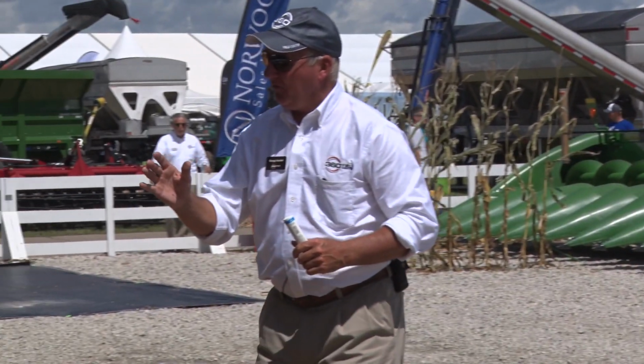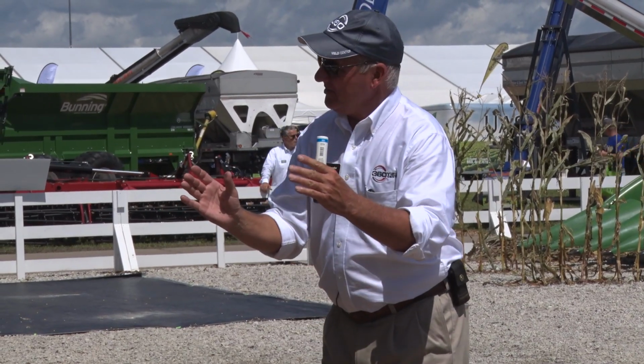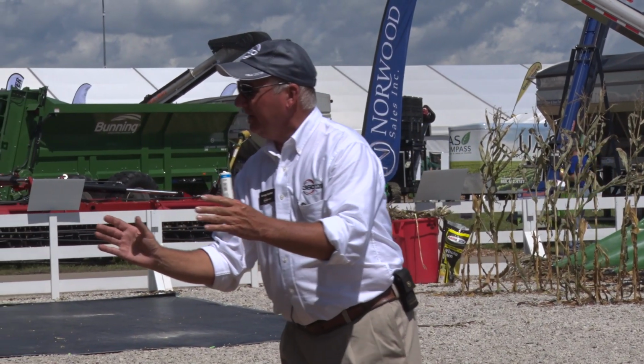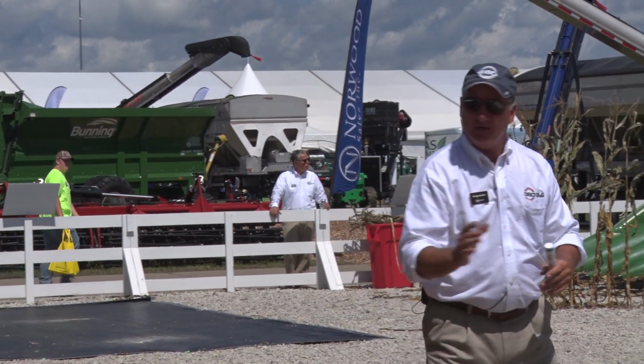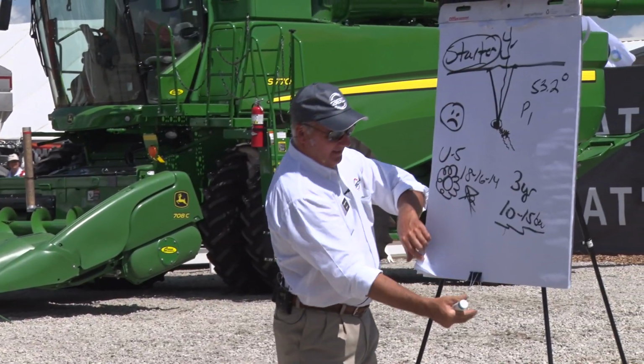Definitely mud beans before you mud corn. A lot of us learned that lesson the hard way. This year, it was June 1st and we started mudding corn, and that's a problem, isn't it? Corn doesn't like to be mudded. But if we have starter on, let's just think about this.